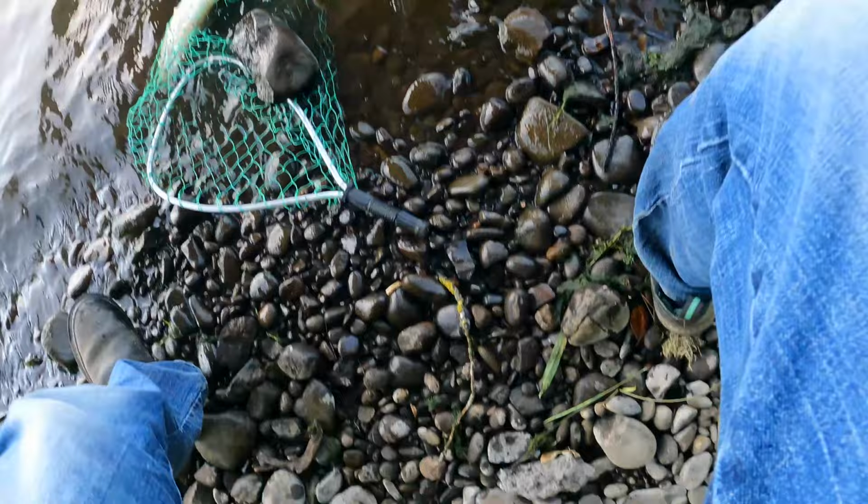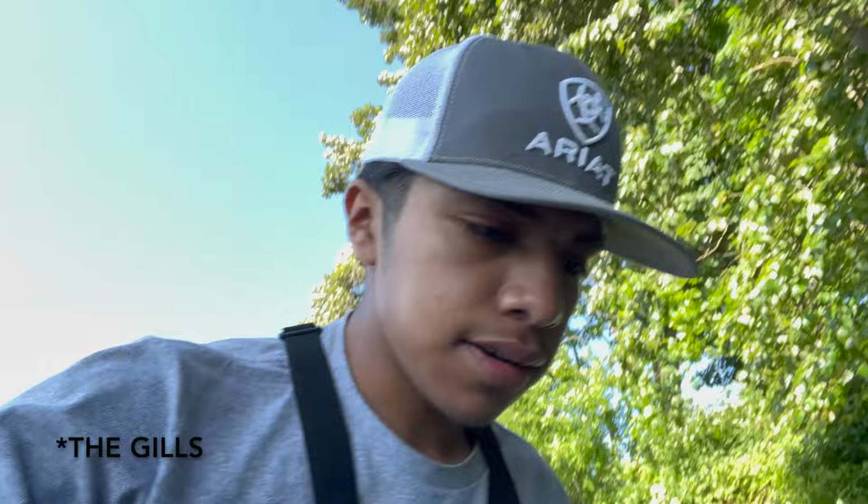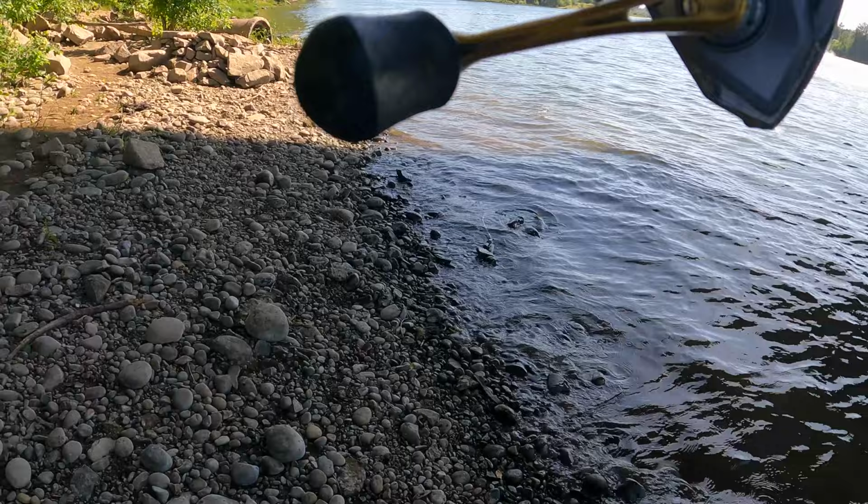So we kept the other squawfish because I hooked it in the lungs, so there was no reason to put it back. So we just decided to keep it, and I think we might use it as bait, or we might turn out eating it. I don't know. We'll see what we do when I get home.